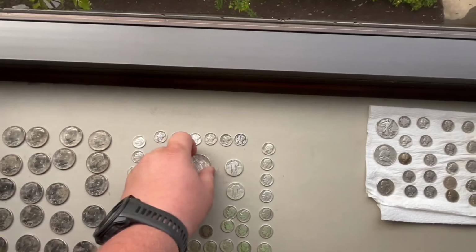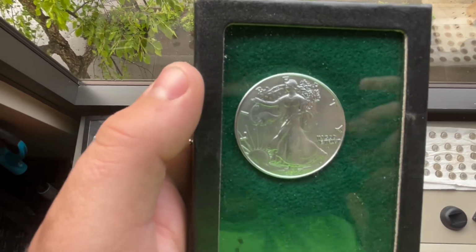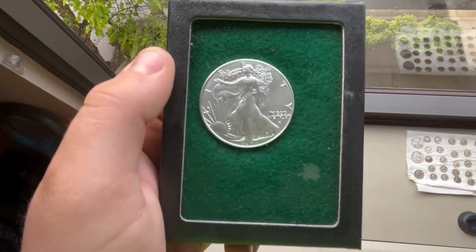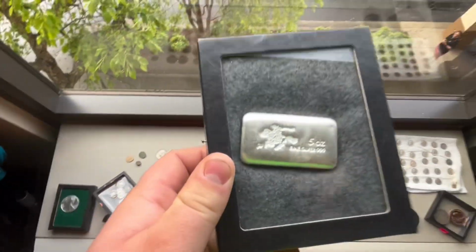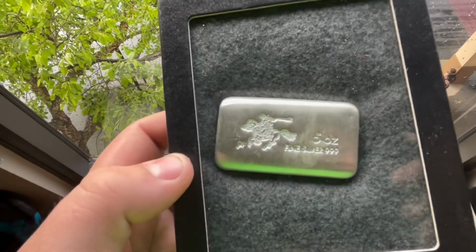And so, these are the prizes I got for the silver hunt. I got a 2024 silver 1 ounce eagle round. That's pretty cool right there. These are really cool coins. And I also got, this is the best one, a 5 ounce silver bar. That's a nice heavy chunk of silver right there. That's pretty cool.